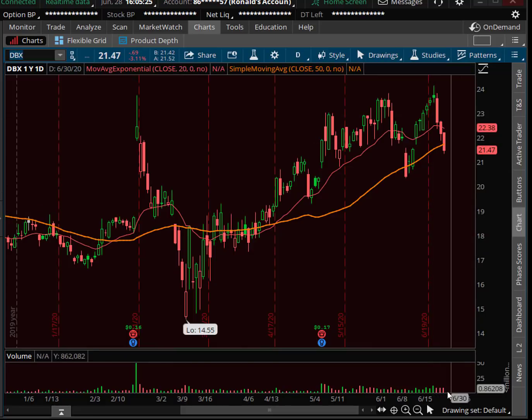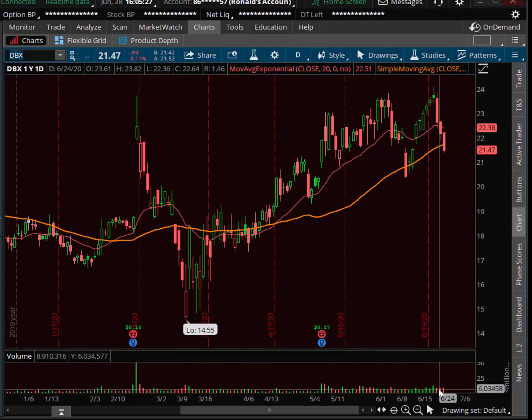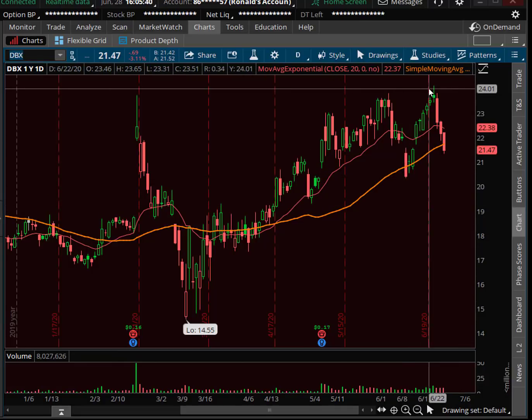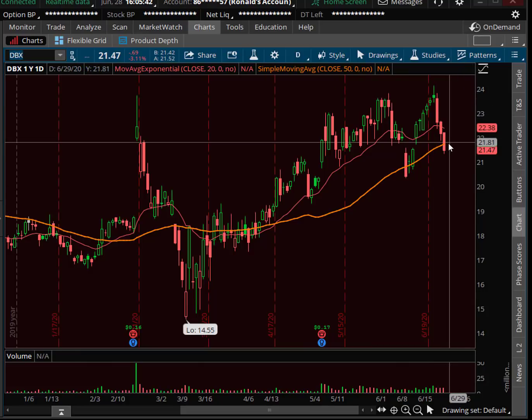It had 3 big down days. Volume, I mean, even though the volume is only what? It was at 8 million, 7, 8, 9, 10 million shares, a decent amount of volume. It's not huge volume, all things considered. Last time we broke the 50-day was over here on 6/11, and then it jumped right up. Now we have 3 straight down days.